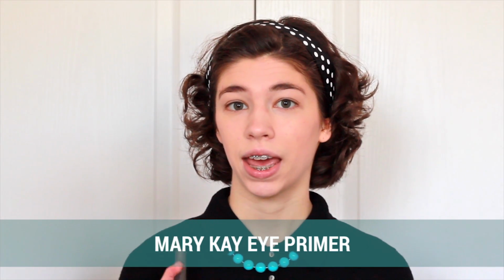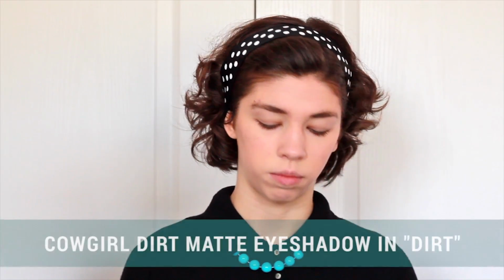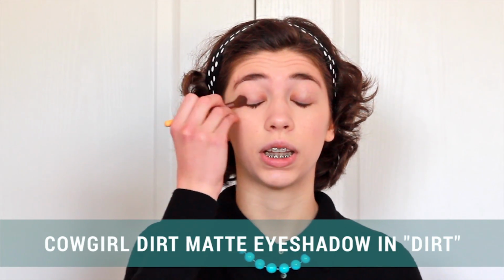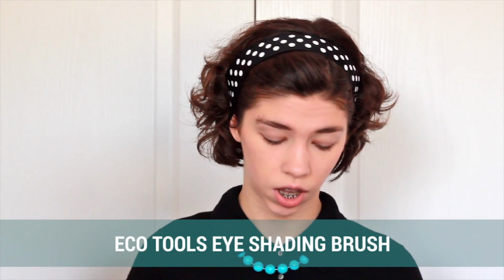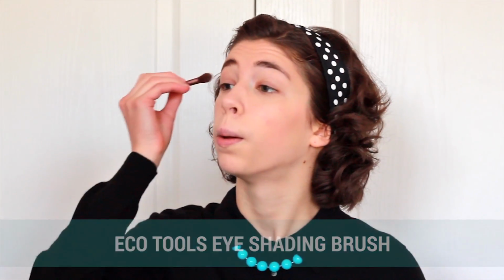So I primed my eyes with my Mary Kay eye primer, and now I'm going to brush over some white eyeshadow. Now I'm using Cowgirl Dirt. I don't remember the name right now, but I'll put it in the video. Just patting that all over my lid, just for a very flawless finish on the eyelid. And getting up underneath the brow to highlight it.